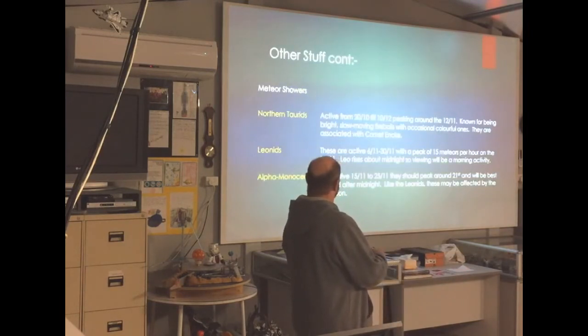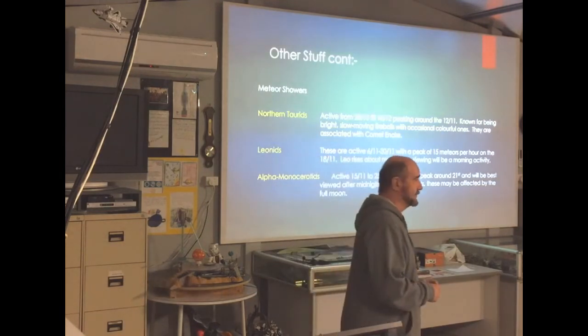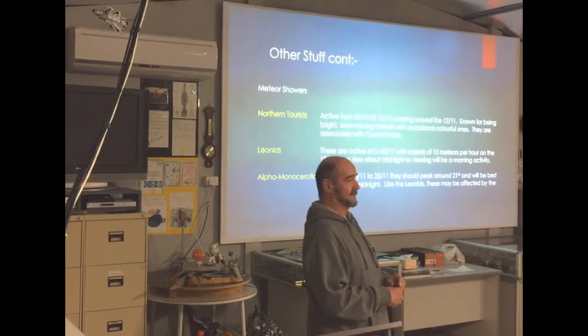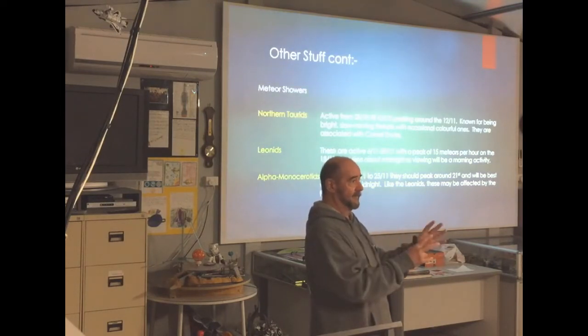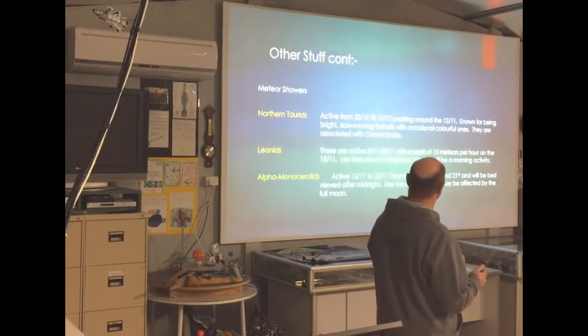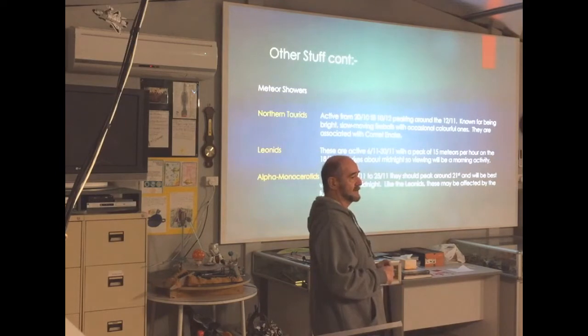3 meteor showers. The northern Taurids. I think last month we had the southern Taurids. Well, the fact they're called Taurids, it basically means the place where you look for them to come from is Taurus. So find Aldebaran and you pretty well got Taurus, and that's probably where most of them are going to come from.